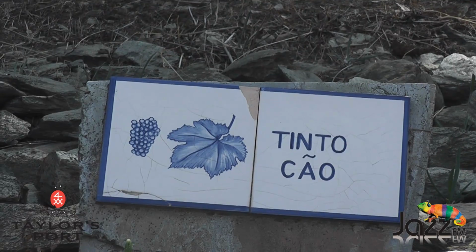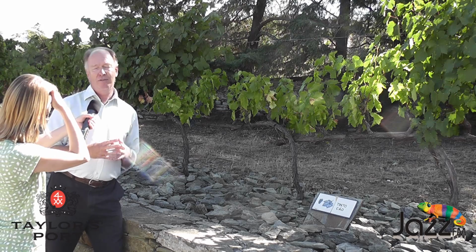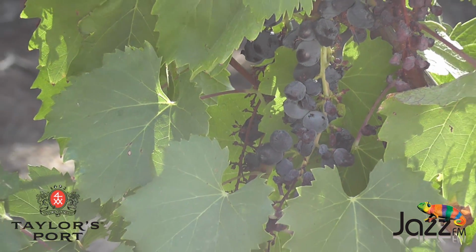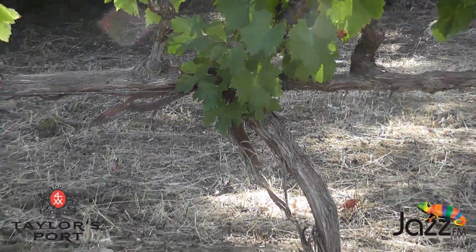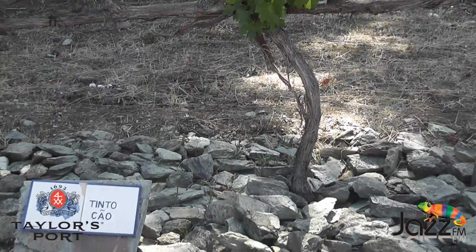This variety here, tell us about the characteristics. So this is Tinto Cao. Tinto Cao is not very widely planted in the Douro Valley, but is becoming more and more so as people understand it better. It's a wonderful variety. It's one of the oldest varieties in the Douro Valley, and it's utterly reliable. Whatever the year, whatever the characteristics of the year, it always produces wonderful results, provided it's picked at the right point.